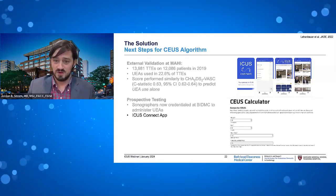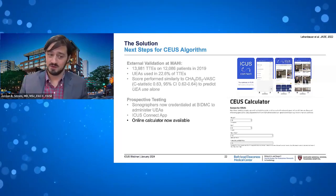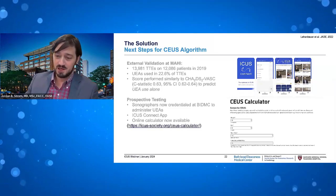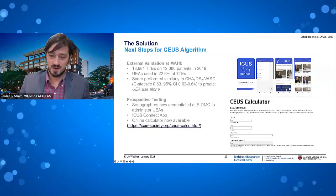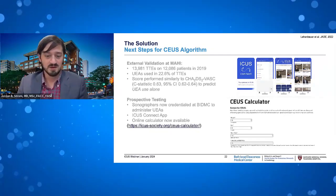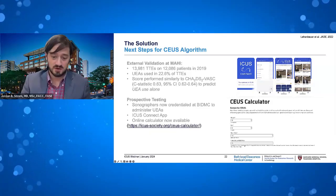We've since created this ICUS Connect app, which I encourage you all to download. There's an online calculator available. It's available on the app. It's also available at this website right here. And it will take you to this page right here, which is the CEUS calculator. And all you have to do is input somebody's weight in kilograms, their age in years, and their heart rate. And it will pop up with a probability that somebody may need contrast.